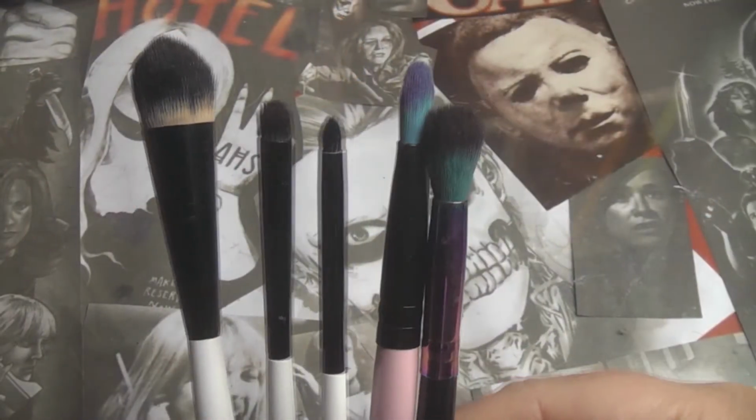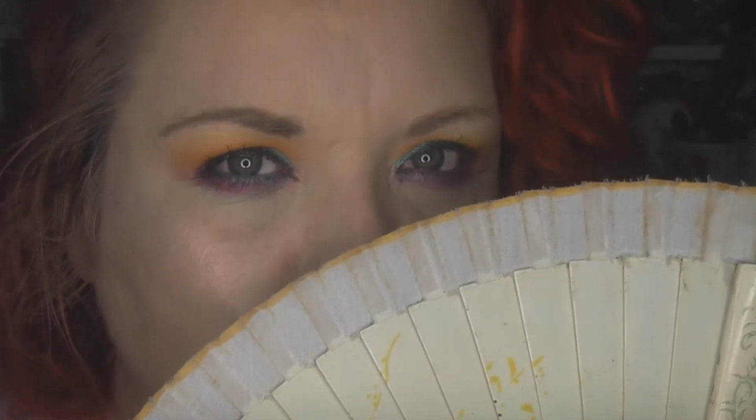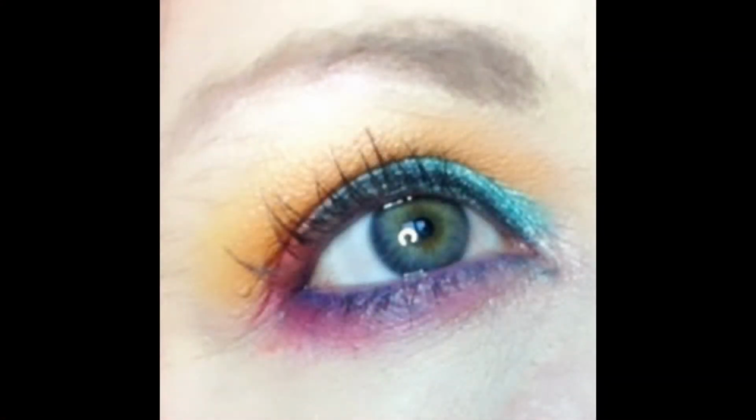I'm also using some brushes I mentioned in my favourites, including my Real Techniques Multi-Tech. And as you can see, I'm doing a bright makeup look, and it's actually inspired by one of the trends that was mentioned in the video, orange eyeshadow and ocean blue eyeshadow. And I wanted to put them together and create almost a sunset sort of eyeshadow look.